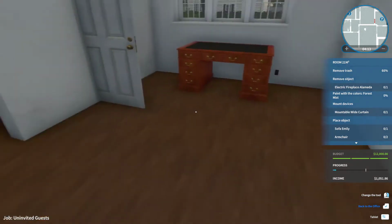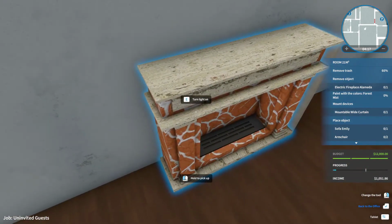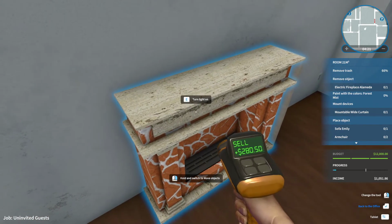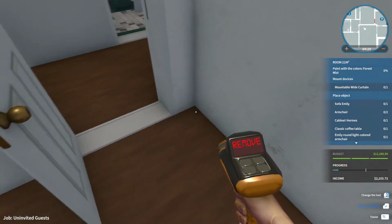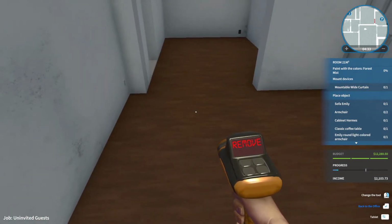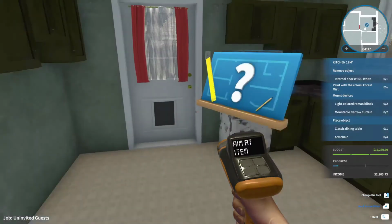Remove trash, 66%. Well, is that it? Do we have to remove? Yep. Oh. There. Alright. And there's no furniture. Well, no. Let's go somewhere, there's the kitchen.